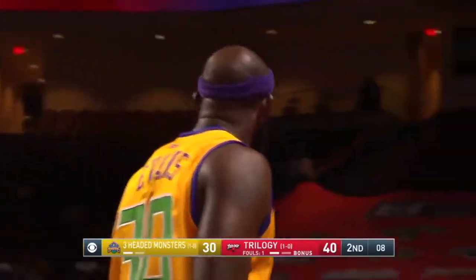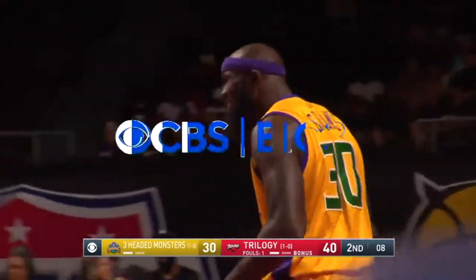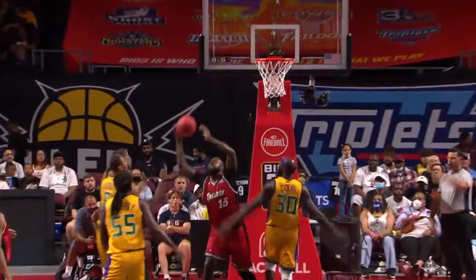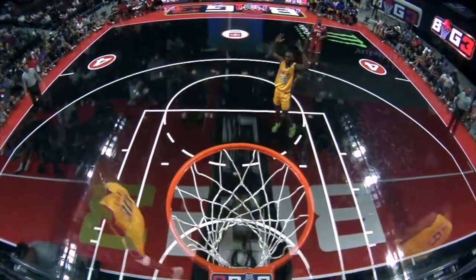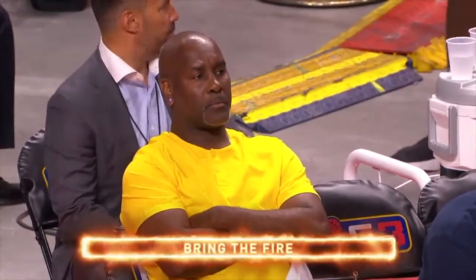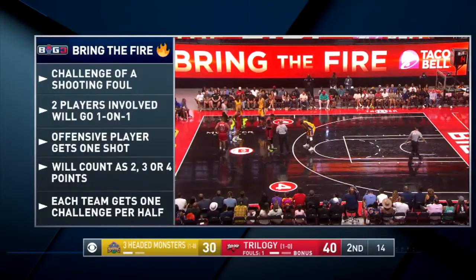Cannot believe it. Gary wants to bring the fire in this one. He's going to challenge this one for sure. Yeah. Here we go. That looked clean. That was clean. Now Reggie Evans has a chance to get a stop, but he can't foul. The glove is stewing. Taco Bell, bring the fire.